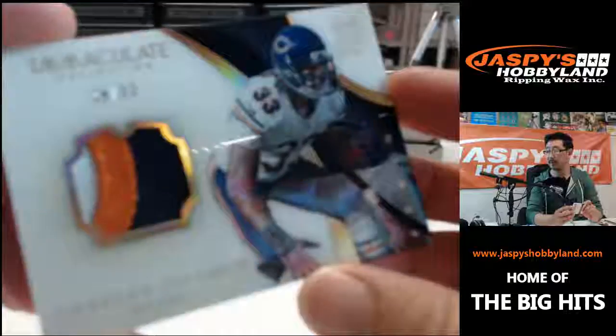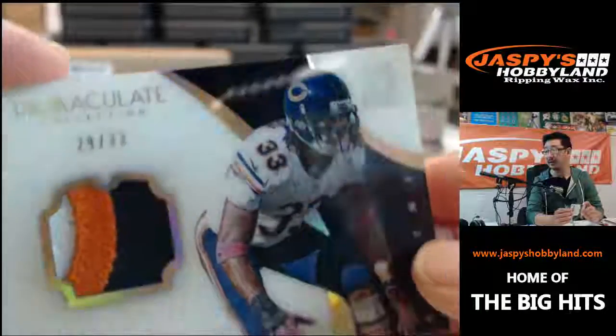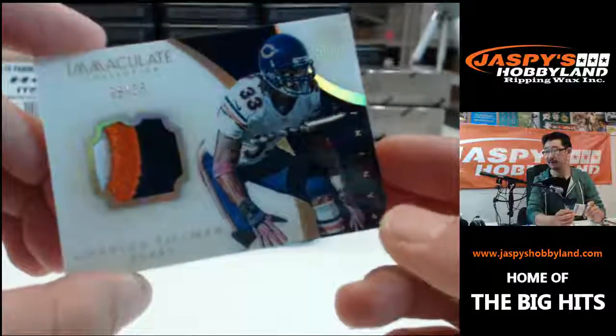More Bears. 1, 2, 3 color patch. Charles Tillman for the Bears, out of 33. Nice one. Bishop doing well in this trade so far.